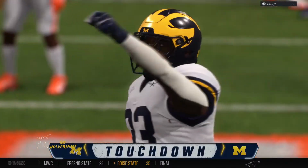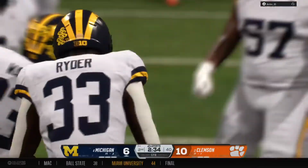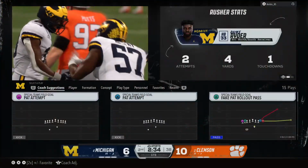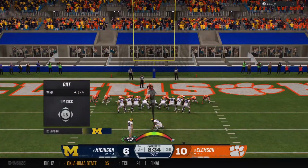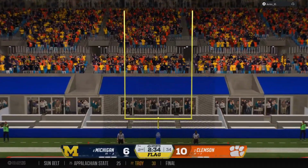Touchdown, Wolverines. They were backed up to start the drive, but some bold play calling, great execution, and you reach the end zone. You know, it's easy to just pull your horns in and get conservative when you're pushed way back close to your own goal line, but not this offense. They came out, showed the confidence that they have in their quarterback, and it paid off. Nice touchdown. PAT is good.